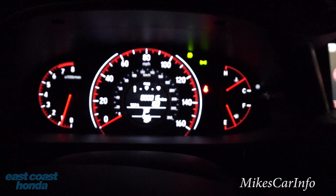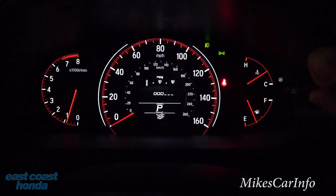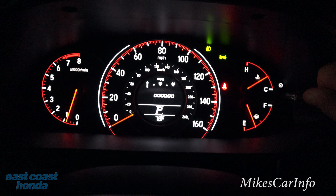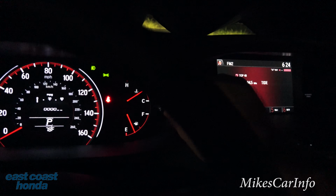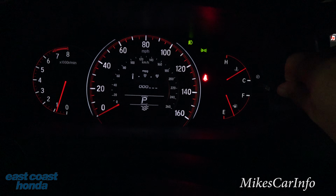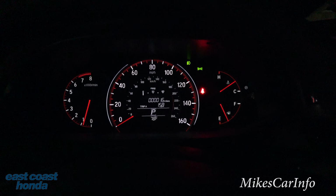Here's your gauges. Now the gauges are kind of full blast right now, but I'm going to cycle them through the different brightnesses that you can get. You can get them very dim, like so, and there's full blast there. That'll also adjust all your backlit buttons, basically, not just your gauges. So I would probably have it right around in there myself. That's pretty good. Looking good.